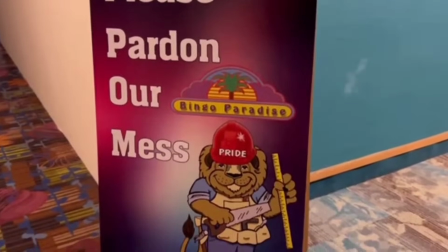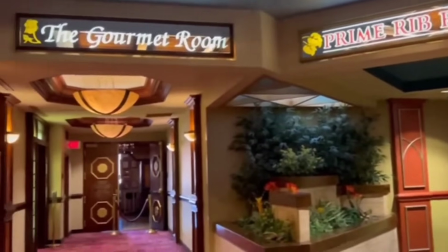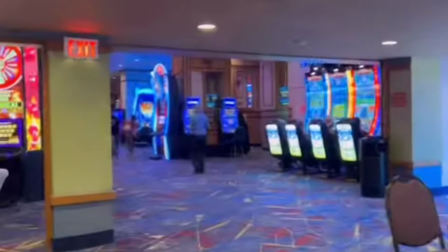Oh, and they have bingo. I forgot to mention bingo. But they have the gourmet room, the prime rib room. We haven't eaten at either one of those, but we hear they're absolutely fabulous. We have eaten at the buffet. It's great. They also have their Riverview Cafe, which is good.